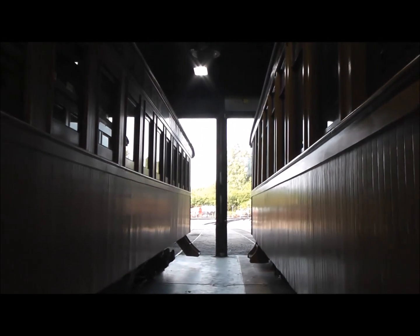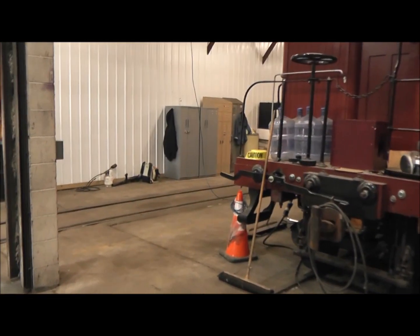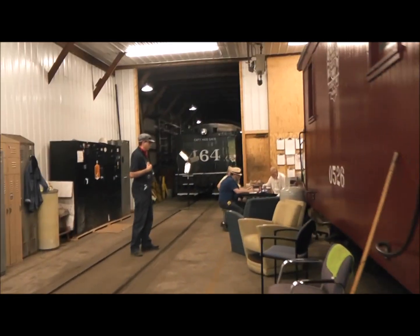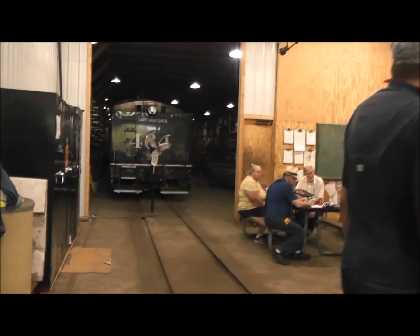Again, that's not something I do since these are the railroad's revenue cars. So definitely not something that the Friends is going to be in charge of. Anyway, I'll get going through here. They're cleaning up here from the picnic. Got 464 back here. Here's 50526 in the crew quarters.